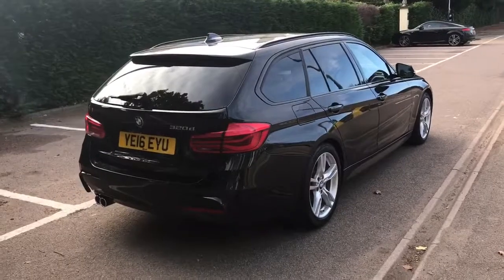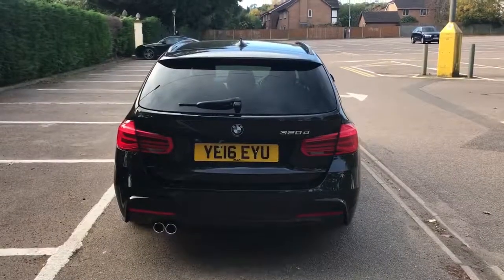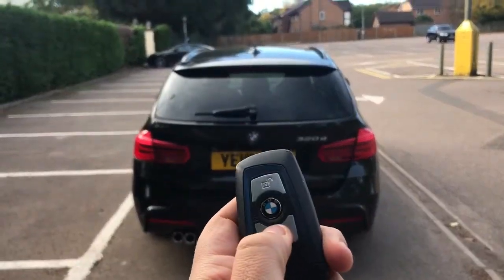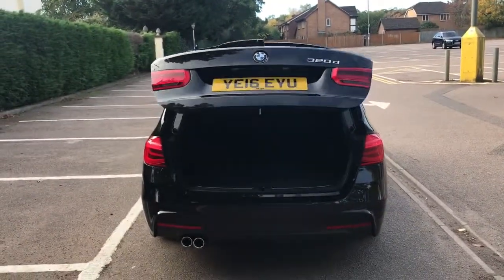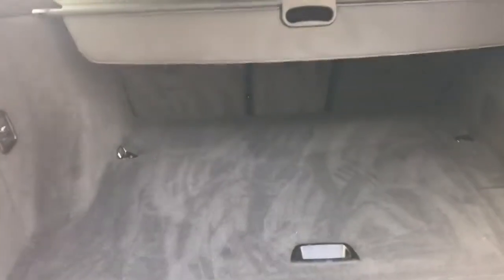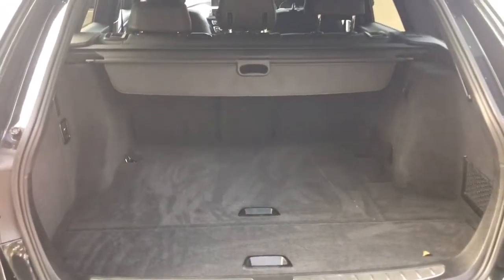Let's start off inside the tailgate, and then we can work our way around the rest of the car from there. So this particular car's got an electronic tailgate, so with the key in your hand, you just need to press the tailgate button just there, and then if we approach the boot, you'll see we've got loads of boot space, and those three seats will all fold down independently of each other as well.